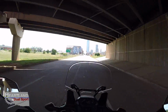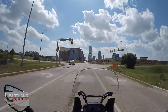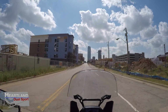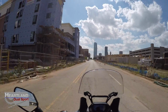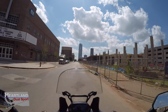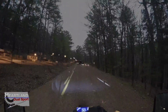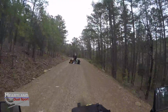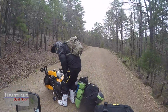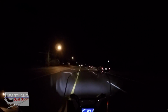When you start talking about the performance differences between the KLR and the Africa Twin, right off the bat, one pro could be a con as well. The KLR weighs roughly 430 pounds, and the Africa Twin with the standard transmission weighs roughly 511 pounds. This is both a pro and a con. The KLR, if you lay it over, is going to be easier to pick up being a lighter bike, but that lighter bike is also not going to handle as well on the crosswind days.